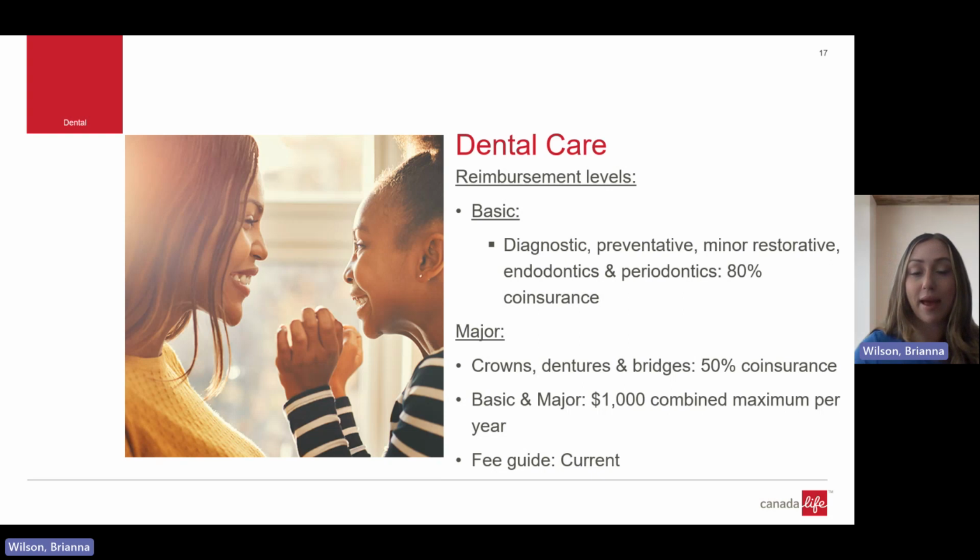I always like to recommend, especially for dental treatments, anything that's a little bit expensive, usually I'd say over $200, $300, just make sure that you're getting a predetermination completed prior. This is essentially an estimate that is sent into us that we review and determine exactly what will be covered under the plan before you actually go through and submit the claim.